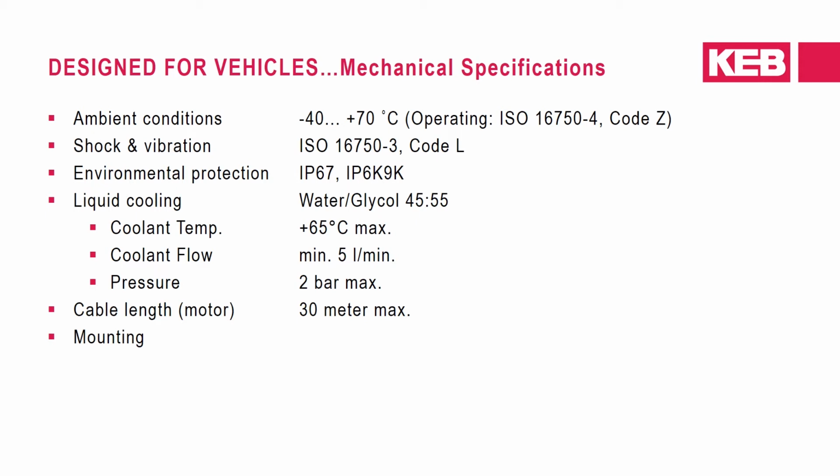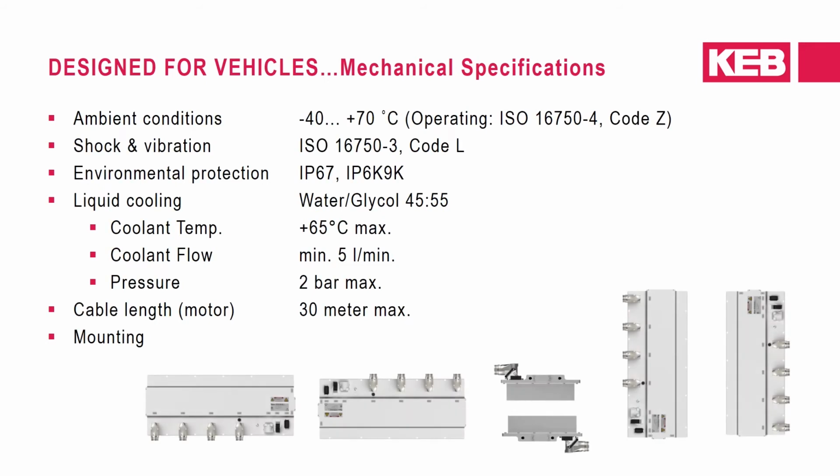The units are liquid cooled using a water to glycol mix of 45 to 55 with a max coolant temperature of 65 degrees Celsius, a minimum flow of 5 liters per minute, and a maximum pressure of 2 bar. For motor cables, lengths of up to 30 meters have been qualified. And in terms of mounting, several orientations are supported.